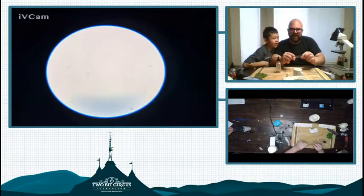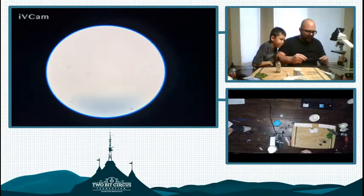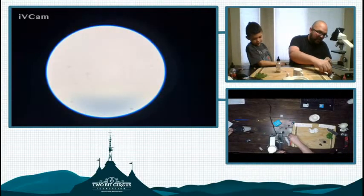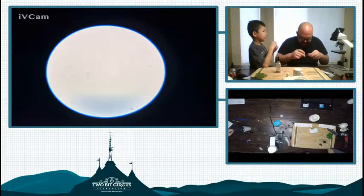Alright, so I put a little bit of food coloring. That looks like blood. It does look like blood. And I think I put too much, so I'm just trying to smear it out a little bit. Here's the cover. Maybe now I'll put a cover on. And these are called slide covers? Slide covers, awesome. I like to call them tops. Tops.